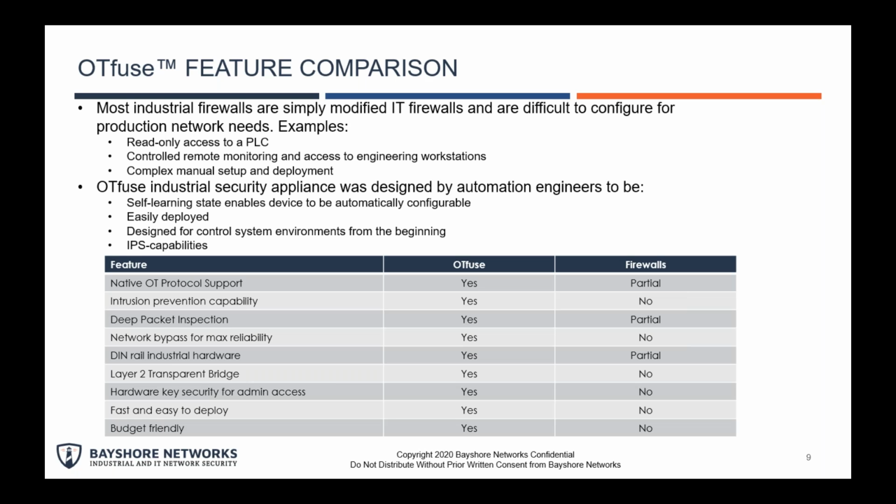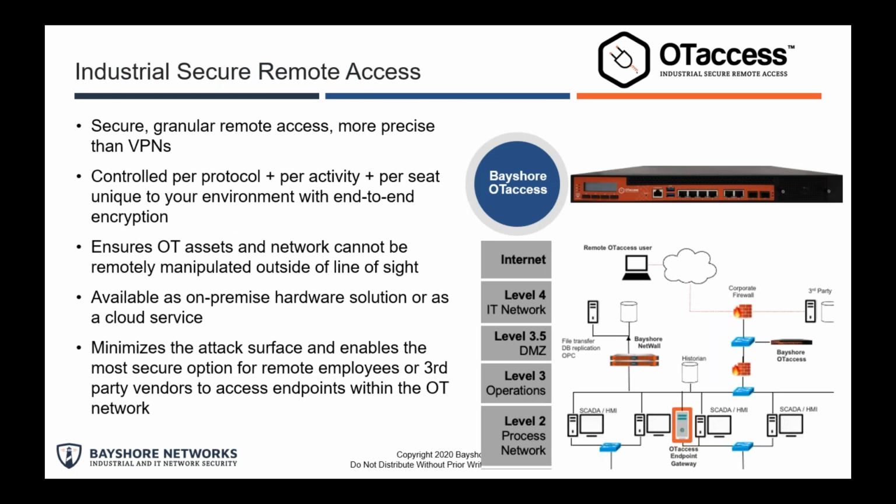Right. And that's why OTFuse said, okay, I can speak all those kinds of languages, all those kinds of protocols. So I know what is going on. I will learn what is going on, and I will tell you if some bad behavior is going on. That is the biggest difference, and that's why this is super cutting edge technology, because it is one of the first in the market that can speak this type of protocol languages. That is the biggest thing. All right.